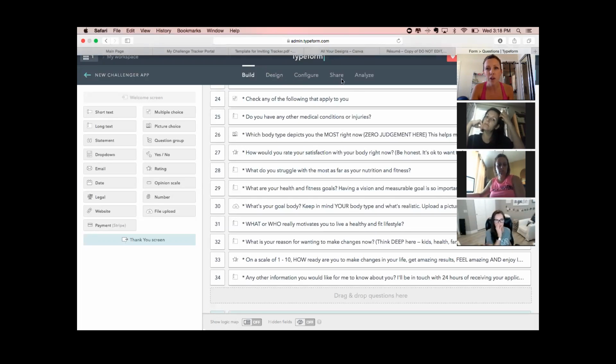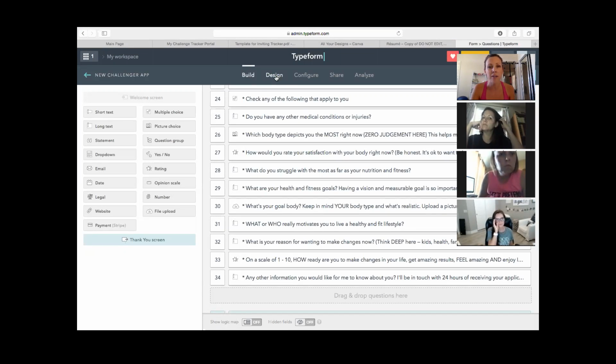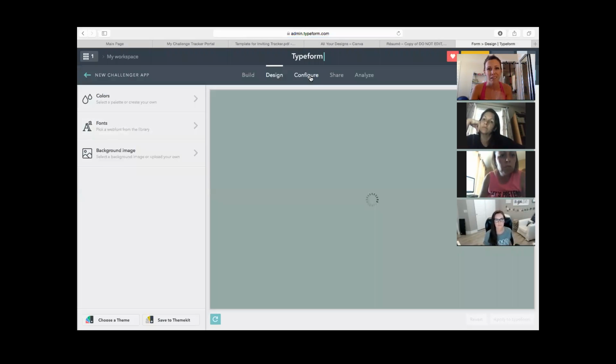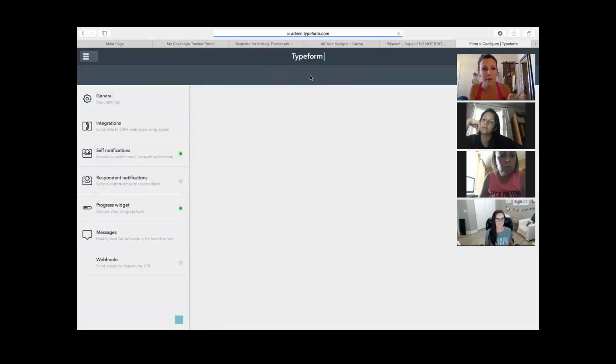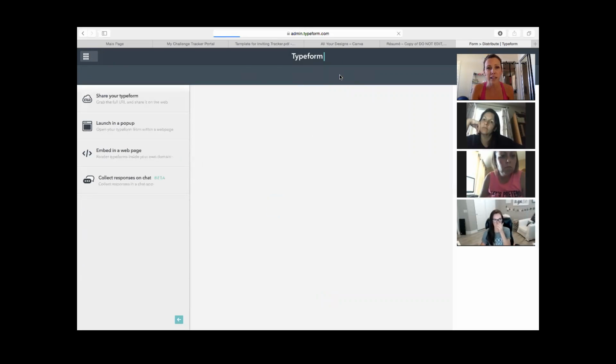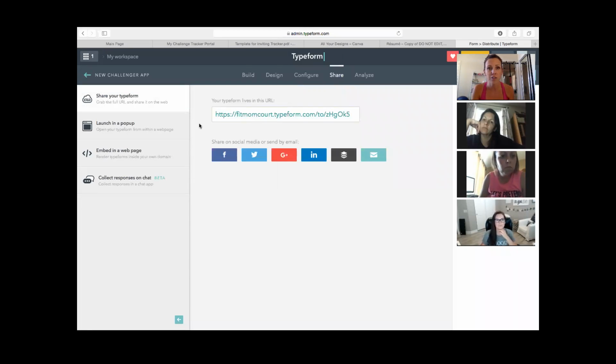Perfect. So there's all these little tabs up at the top here. Design is where you create your pictures in the background. You can change fonts, everything. I don't even know what configure does. Probably something to do with the same. There's so many features you can do in here. Share is where you're going to get your link to your Typeform. So that is what you would add to your bio or to add into your posts on Facebook.